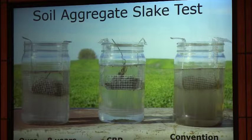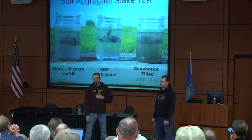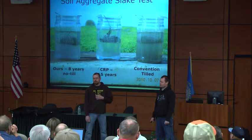When you got good soil structure, everything holds together. Very little there in the CRP one. Ours is a fair amount, but it's getting better. And the conventional till, after a half an hour, it was all settled out in the bottom of the jar.